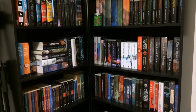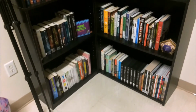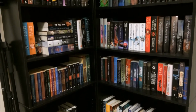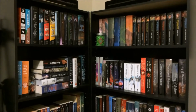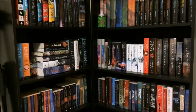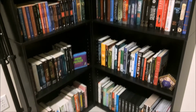So now I'm going to be giving you a slightly more in-depth look at both these shelves and my smaller bookshelf. Since this isn't an extremely in-depth bookshelf tour, I'm not going to be pulling out every single book, but I am going to be giving you a more detailed look at the shelves, how I organize them, and some of the books and series that I do own.